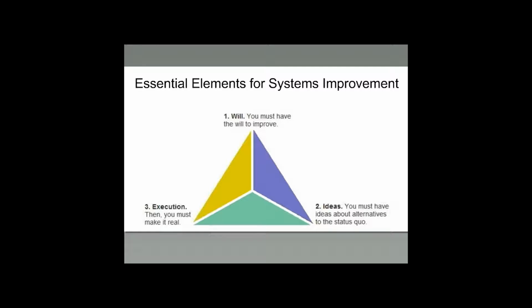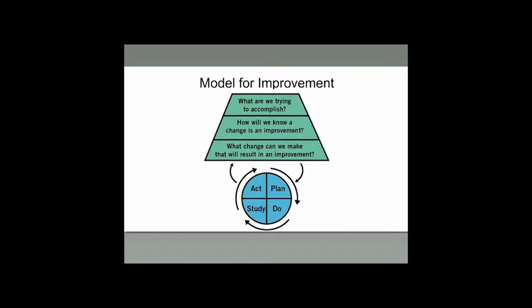And then we'll also have an opportunity to use this model for improvement, and we'll develop a project for your own life. So start thinking about one area of your life where you'd like to improve something.